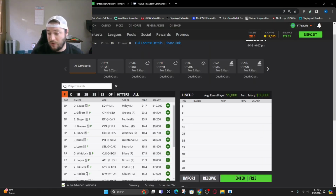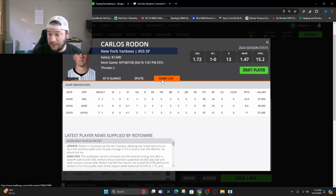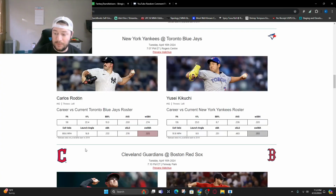And then Rodon, game log-wise, he did not face Toronto. He's coming off arguably his best start of the year: 6 innings in that game, got a W, and had 6 strikeouts as well. Historically, against Toronto, 58 plate appearances, 22.4 K percentage, and a .200 batting average. He has looked everything he was supposed to last year and more this year.